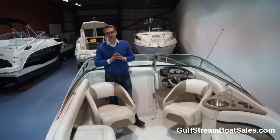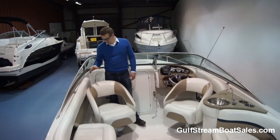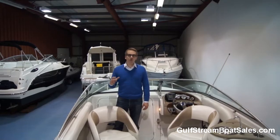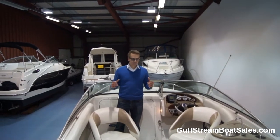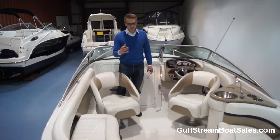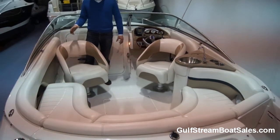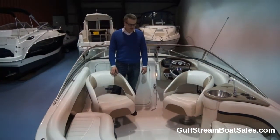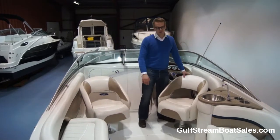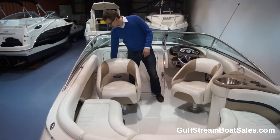Condition-wise, everything in here is perfect. The upholstery is in great condition. There are no tears or marks anywhere at all in the upholstery. All the stitching's in really good shape. Four Winds would be considered a high-quality builder, and it is apparent in here, from the quality of the upholstery to the stainless steel cup holders, the stainless steel sink. It's all stainless steel handrails in here as well. And lots of little nice design touches. So we've got the seating layout, we've got the walk-through transom, we've got nice recessed storage down along the port side here, and also over on the starboard side.